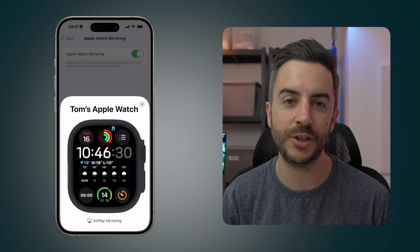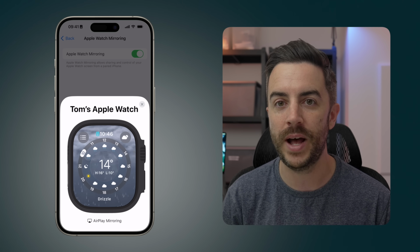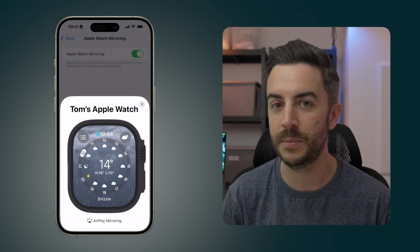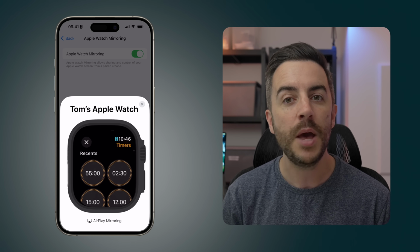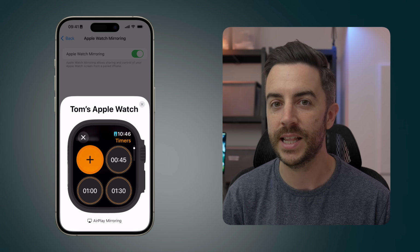If you tap on the digital crown or the side button, this will act in the same way as you'd expect as well. This is an accessibility feature, so I think people with relevant accessibility needs are going to be the people who are most likely to benefit from using this, but it is something that I think most people won't know about, hence why I'm including it in this video. Oh, and a useful feature is the reverse of this, which I'm sure most watch owners know about, but I'm including it just in case.